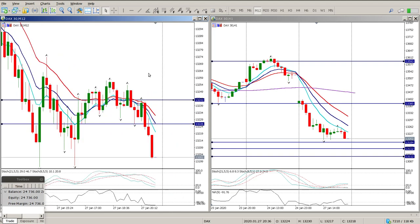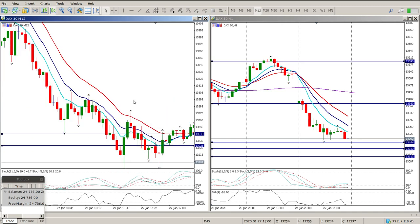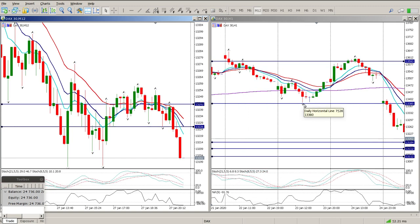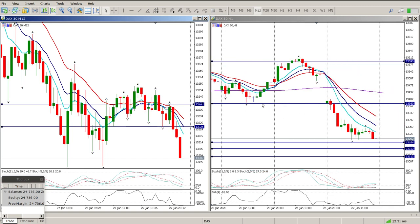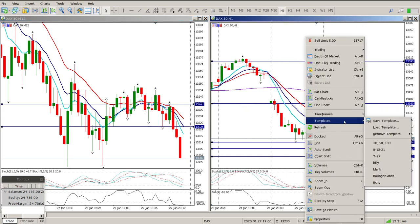And I'd definitely be tempted for some form of a long. But it's not going to be for any massive target. It's really going to be looking for the last breakout. And this breakout here of 13,380 is an attractive target for me right now.